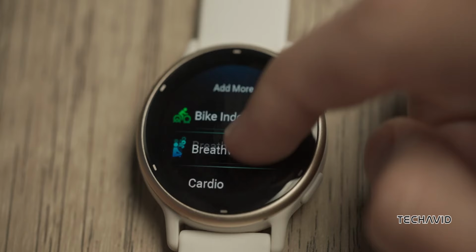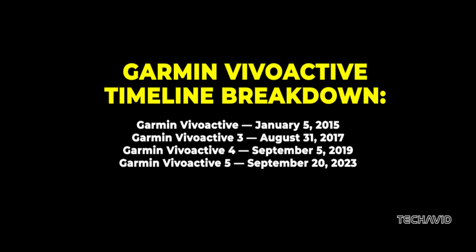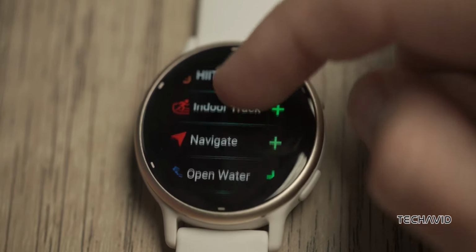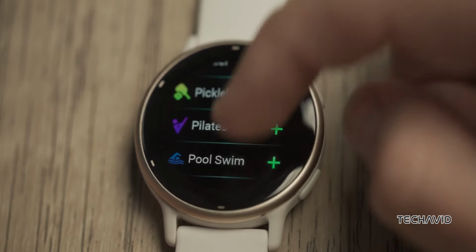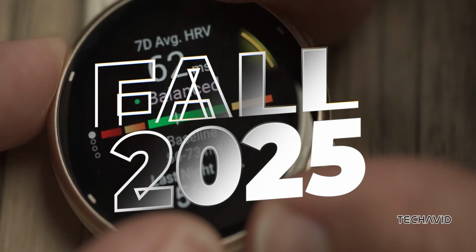Now, let's take a quick trip down memory lane. Notice the pattern? After the Vivoactive 4, Garmin seemed to go on a bit of a break. We waited 4 long years for the next installment, which felt like forever. I'm hopeful we won't be waiting until 2027 for the next version. A more optimistic guess would be a biannual release, putting the Vivoactive 6 in our hands by fall 2025. So still a long time to go.